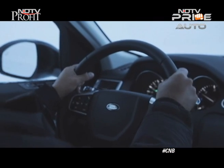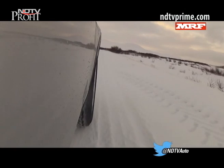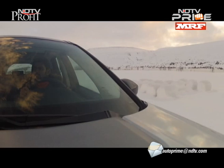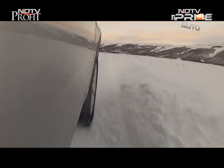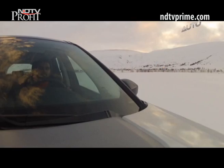The car drives very well and handling is assured and solid. The 9-speed gearbox also works well, though I would be curious to get my hands on the 6-speed manual too. Out here on the snow, traction has been pretty good, and yes, terrain response has been kicking in all through.